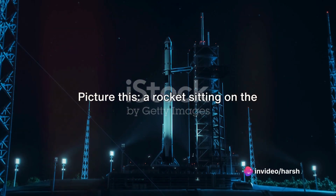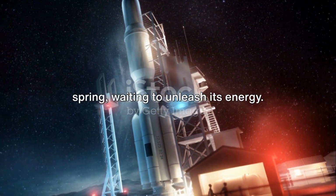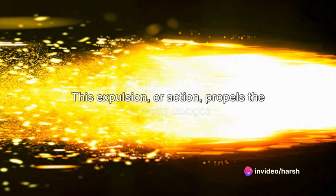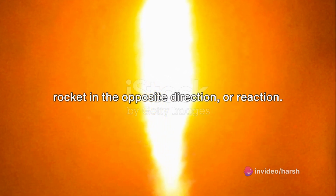Picture this. A rocket sitting on the launch pad is like a tightly coiled spring, waiting to unleash its energy. When ignited, the rocket fuel rapidly burns, creating a forceful expulsion of hot gases. This expulsion, or action, propels the rocket in the opposite direction, or reaction.